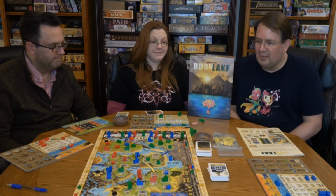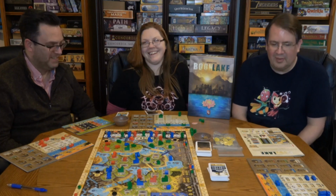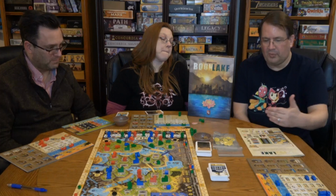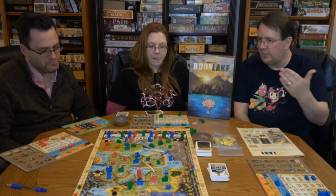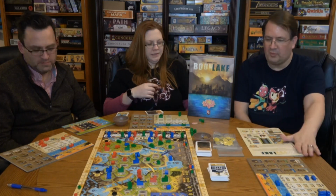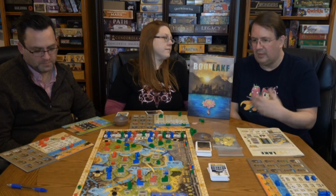But yeah, 162 card pickup. Between that and the way I like the boats flow down the river and give you resources, it's really cool how the mechanisms work, especially the player board, which we'll talk about more in the gameplay.